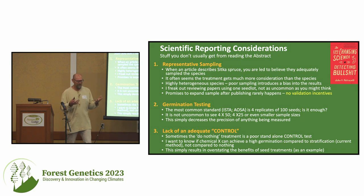Lack of an adequate control is something I found quite interesting. The do-nothing control is not really realistic, because nobody's doing nothing. If you're not stratifying your conifer seed, and you apply electricity to it and get a little bit of germination, that's not going to convince me that I should be using electrical methods. You really should be comparing it to your standard, which is stratification. There's so much of that in the literature, overstating the benefits of seed treatments because, yes, they've compared to a control with no treatment, but not to a current treatment that is very cheap and easy to perform.